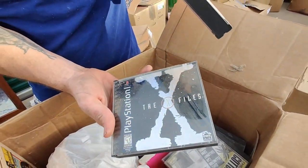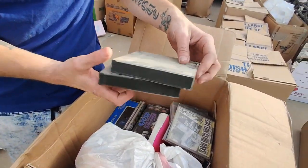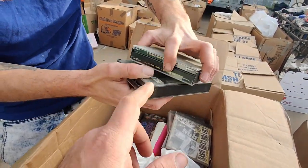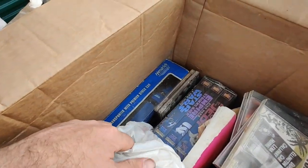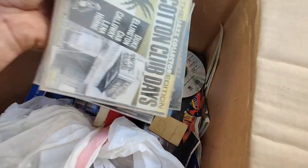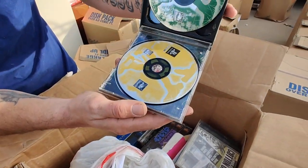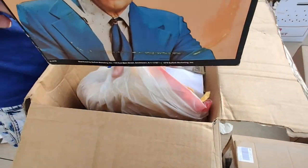Look. Wow. X-Files. Dude. Star Wars. Yeah, Rebel Assault 2. Please be in there. It's in there. Oh, missing the second disc. Goodness, goodness, goodness. X-Files is in there. All of it, too. One, two. And I'm telling you, that is going to be huge money. Let's look at these.